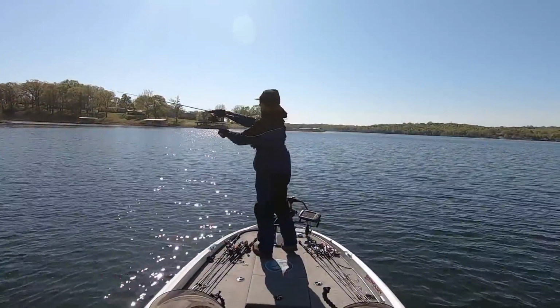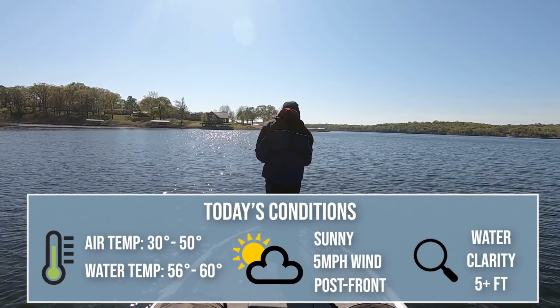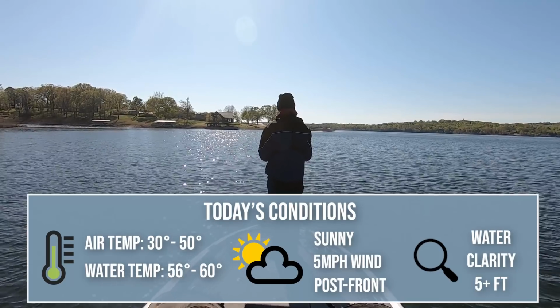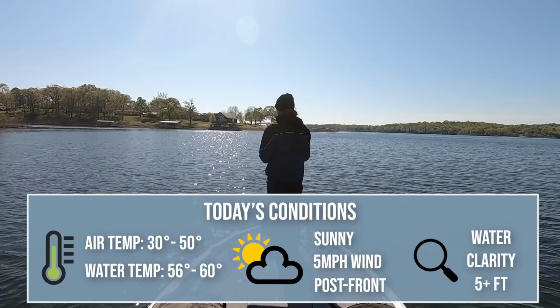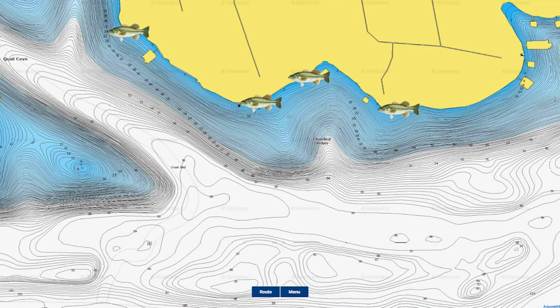First, let me explain what led me to fishing this spot and catching that fish on a swim bait. Today I'm on Table Rock Lake, and the fish are in a late pre-spawn and early spawning pattern. Water temperatures are in the low 60s to high 50s, and a lot of fish over the last week have moved up towards the bank and are getting ready to spawn.